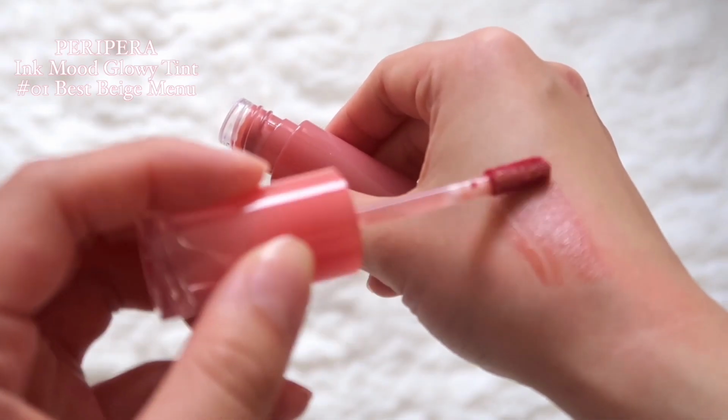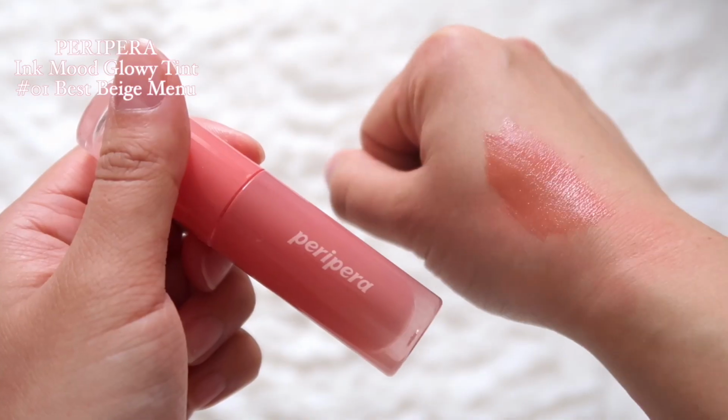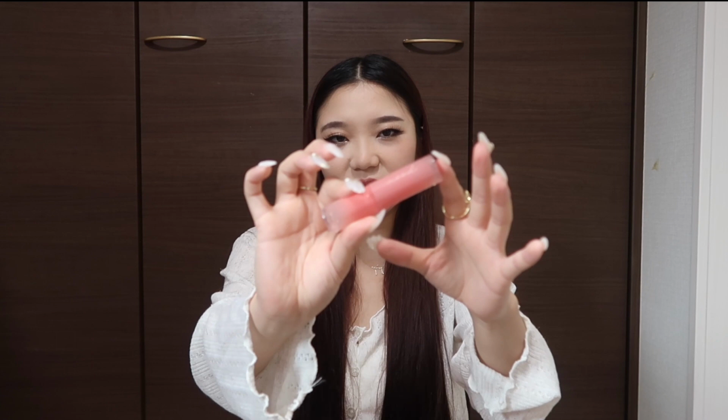This one is in the shade number 1 Best Beige Menu. I think that I actually wanted to get more from this range, but they just didn't have any colors that I really liked. But I love this packaging. It's so cute. It says Mood in a really pretty cursive font.